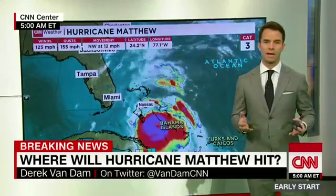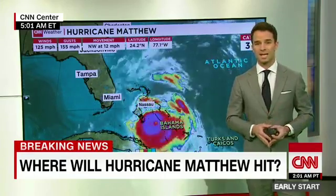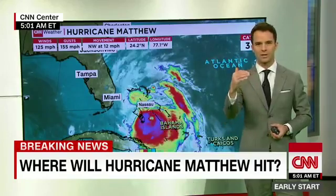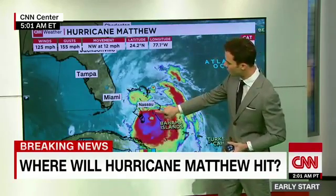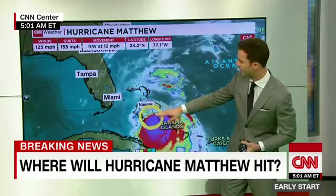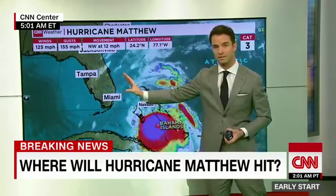Sure enough, Hurricane Matthew has strengthened since the last update, which was at 2 a.m. Winds now sustained at 125 miles per hour. This puts it at one of the upper echelons of Category 3, teetering on a Category 4 hurricane. You can see a very well-defined eye that's now just about 50 miles south of the capital of the Bahamas, which is Nassau, and roughly 12 to 24 hours out from really impacting the Florida coastline.